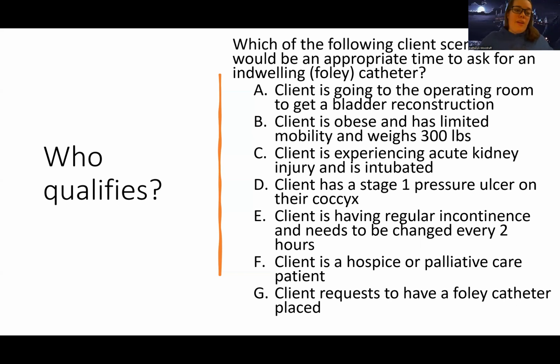But we always have conversations about these things, because sometimes we have to think about the patient's whole clinical picture.